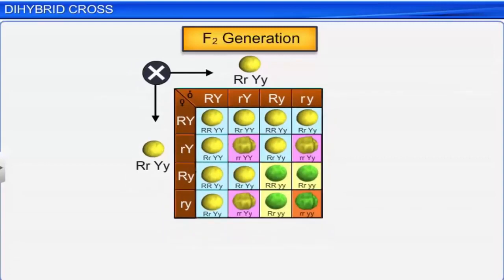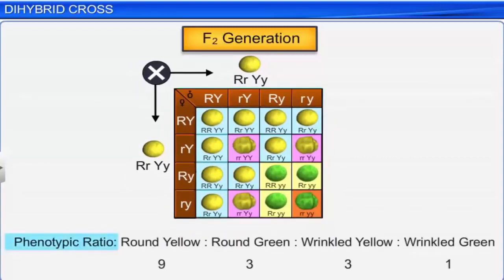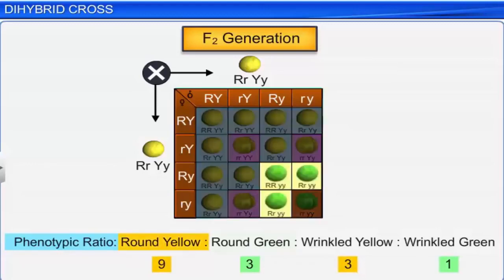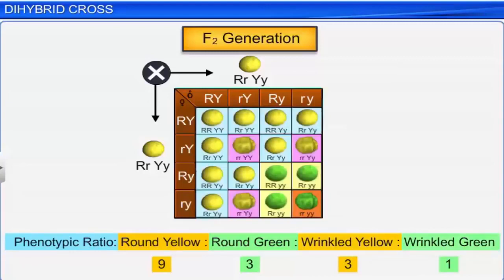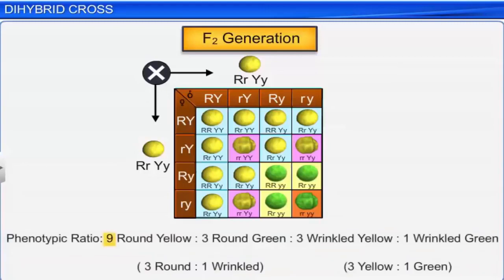Mendel also found that the phenotypic ratio in the F2 hybrid was 9:3:3:1. That is, there were 9 round yellow seeds, 3 round green seeds, 3 wrinkled yellow seeds, and 1 wrinkled green seed. Mendel had got the same phenotypic ratio in several dihybrid experiments that he had conducted. This ratio 9:3:3:1 can be derived as a combination series of 3 yellow:1 green with 3 round:1 wrinkled. And further, this derivation can be written as shown.